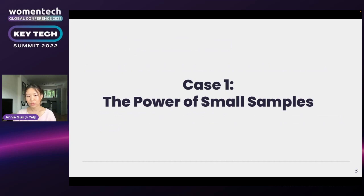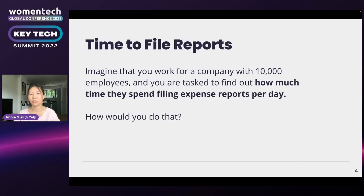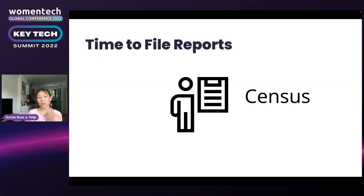So the first rule, the power of small samples. Imagine that you are now working for a tech company with 10,000 employees, and you are tasked to find out how much time the employees spend on average filing expense reports per day. How would you do that? Obviously, the first thing you can do is run a census. You can send an email to all 10,000 people to say, hey, everyone, how much time do you spend filing reports per day? But the problem with that is quite clear.